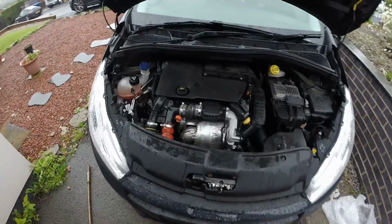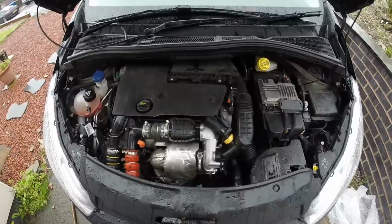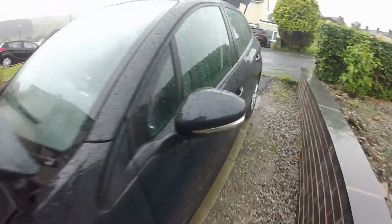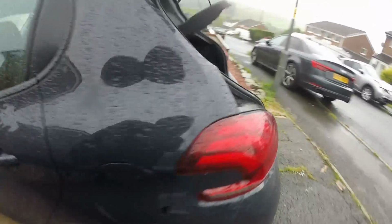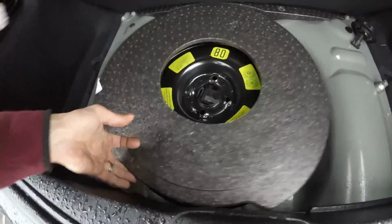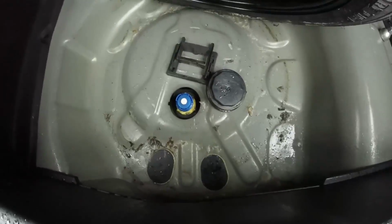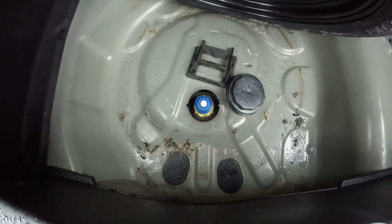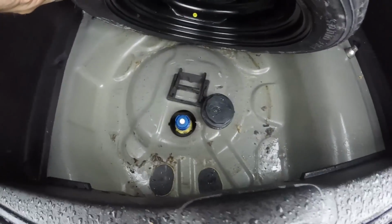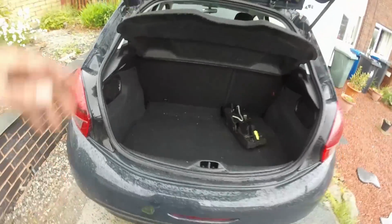Guys, so I think we're just about ready to try this sucker out. So I've got my scanner in there ready, but just before we do, just check this out. Something I never knew about. We have, underneath our spare wheel, an AdBlue tank. So this runs on AdBlue as well. Never knew that. So there we go. I'll straighten all that stuff up after.